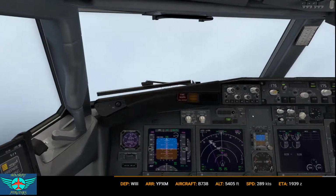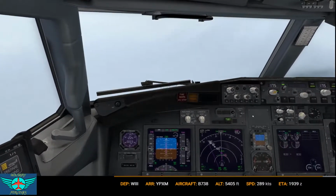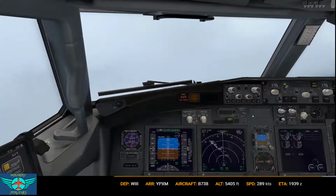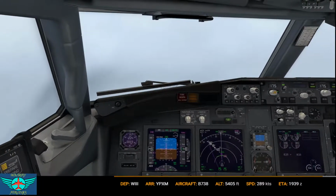Still got to get a little bit slower here. We're about 15 miles from the runway. Right about 20 miles probably from the actual runway when you count the turn and everything else.